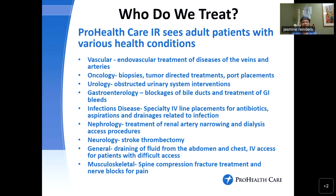Gastroenterology, or the GI system, there are different blockages that can occur there. Bile ducts, patients will have bleeding in that system. We can take care of those. Infectious disease, we place specialty IV lines called PICC lines for treatments. We can drain fluid collections if patients have infection.